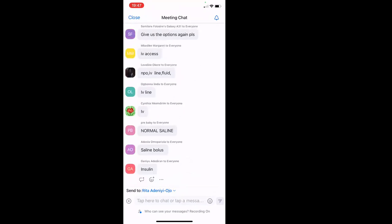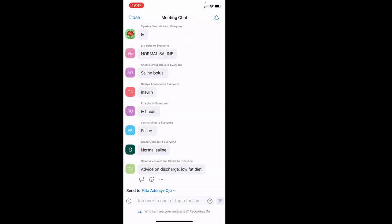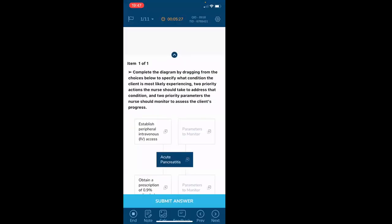Cynthia and Kem Dillon says IV. Insulin, someone said insulin. Do we not expect patient's glucose to be high with an expected finding? You know, you need to differentiate between an expected finding. Insulin is supposed to be high. Yeah, normal saline. Somebody says advice on discharge. Look, we have not reached advice on it. We're talking about the next action to take. Okay, so I have a lot of people going for normal saline. Okay, let's go for that.